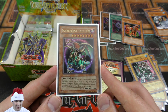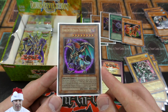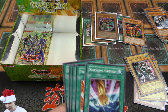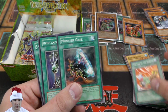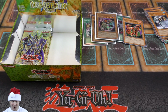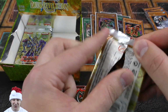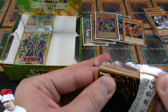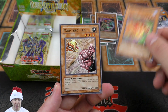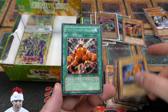Wow. What an awesome card to pull. Gosh, that is gorgeous. Dang. Wow. What a foil to pull near the end of our opening here, and there's no way you can top that. I mean, Black Luster Soldier is a card you can play right now, but obviously Chaos Emperor Dragon is the superior card. That card is nuts. Wow.